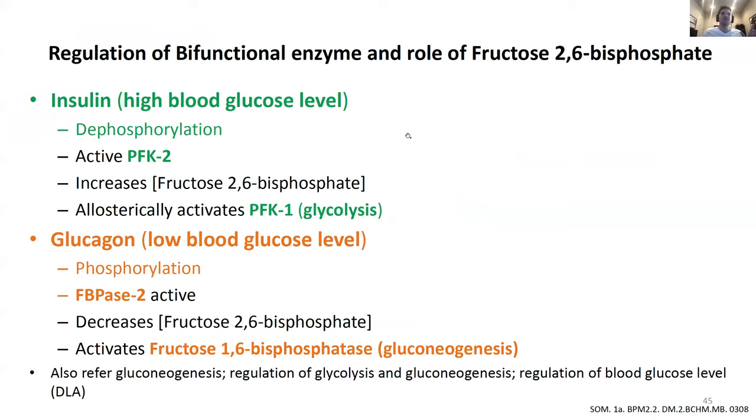No, that's a difficult topic. We can go over it again later if y'all want to. All right, so this is kind of just in words what I was saying. Remember, these kinases are going to be dephosphorylated through the insulin pathway, and these bisphosphatases are going to be on the glucagon pathway, and they're going to be phosphorylated.